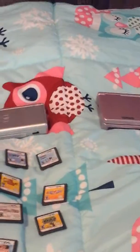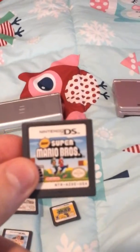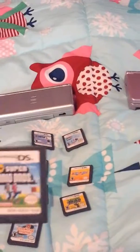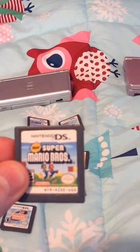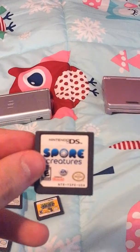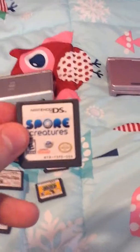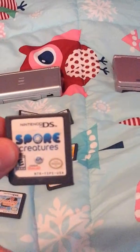Now we turn things over to the original DS, where we have the New Super Mario Bros., the first one. I actually have 2 copies of this because my girlfriend bought one and my cousin had one, so I only have one displayed out here, but I do have 2 copies of New Super Mario Brothers. After that, we have Spore. Some of you will probably remember the Spore computer game. I was a big fan of that one when I was younger. And this one is okay.